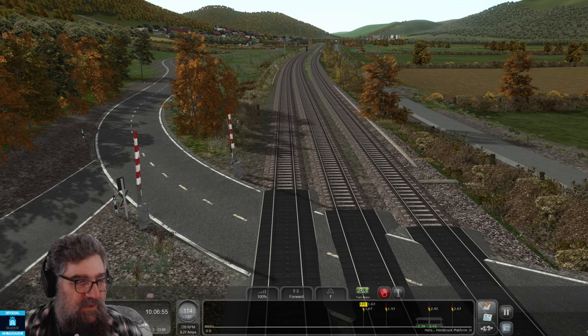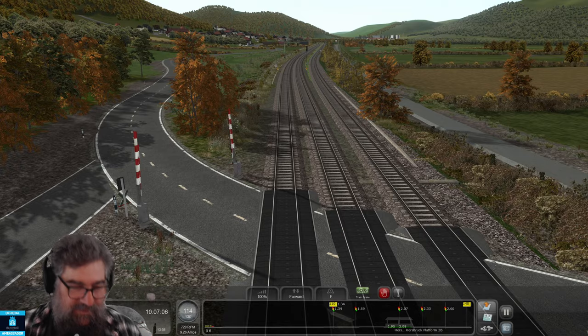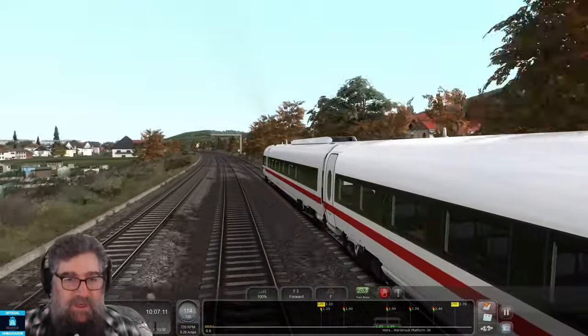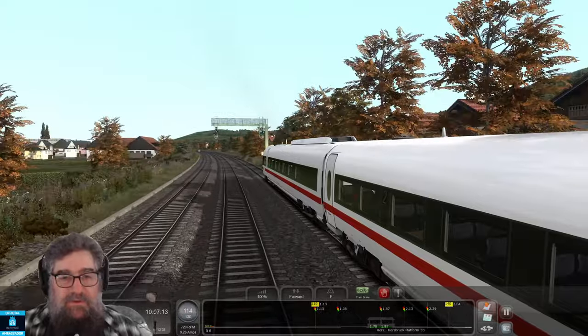So yes, we have several people saying Nürnberg to Cheb, and we have Nürnberg to Bayreuth. Well, that is where the line runs from in the game, but that's actually two separate railway lines. You can travel that way on an RE3, I think.